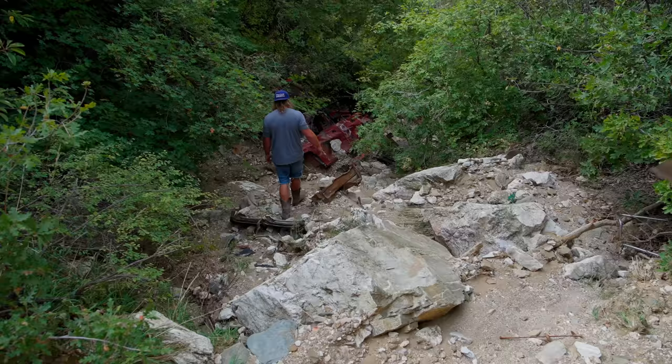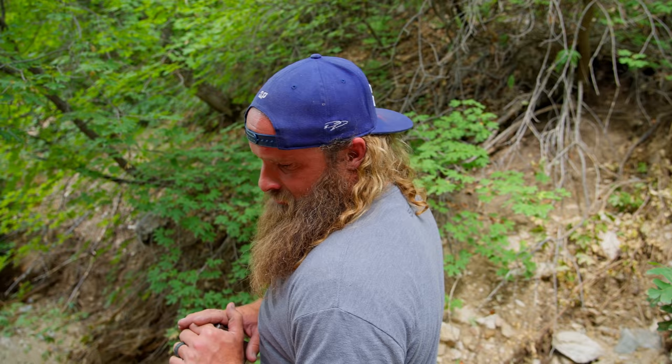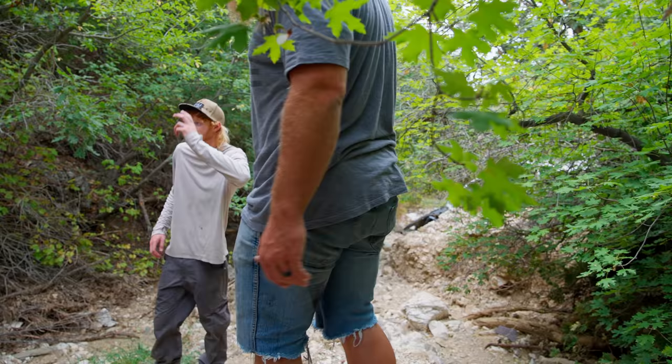Hey, there's two more down here. I can't even tell what that is anymore. First I wanted to say Mazda, but now it looks like a SUV. It's a beefy frame. Wow. That's crazy. In fact, we can spin that frame all the way out of there. Oh, there's two caps. Yep. He's right here.